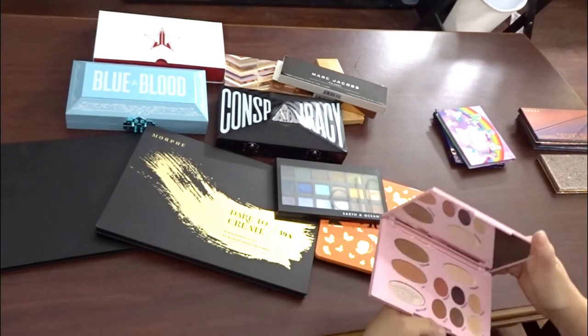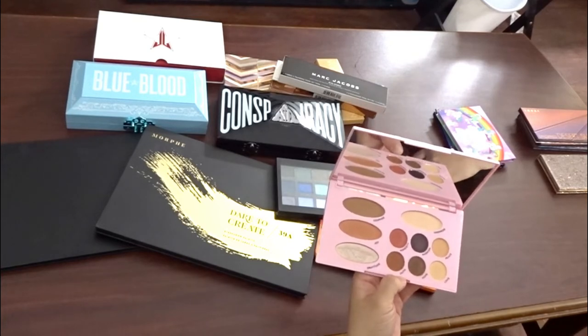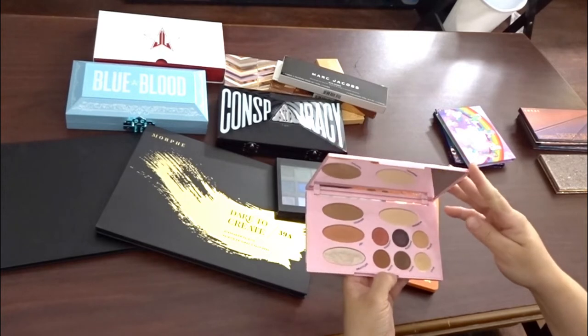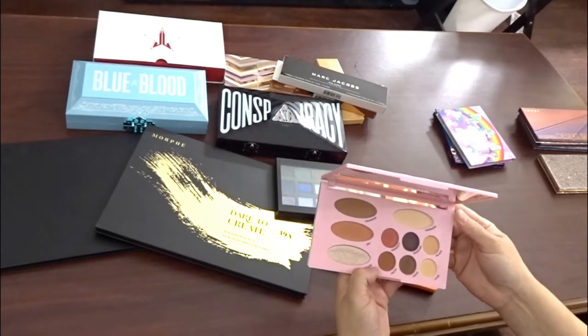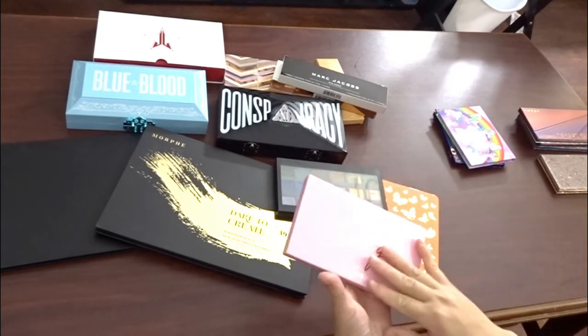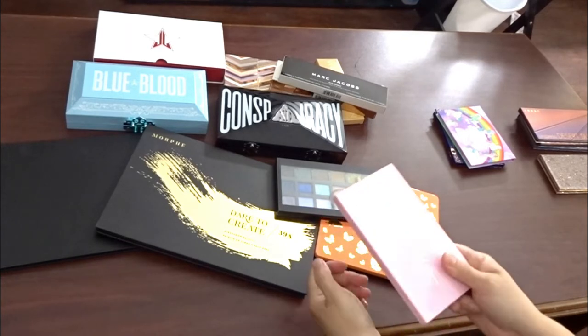We have the Emily Edit palette, which is a really, really pretty palette. I love Emily Noel. I think she is a fantastic YouTuber. Definitely should check her out. This is definitely, I love that highlight and I love that blush. I'm going to keep this palette just because it's a quick go-to palette. This is a good travel palette because it's all in one.